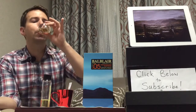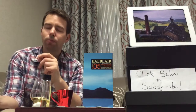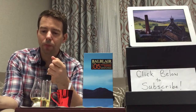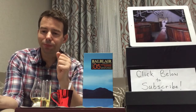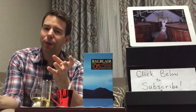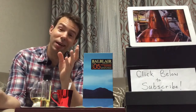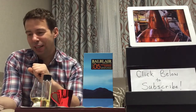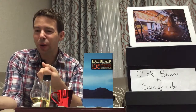Okay, one more time. The raspberry is beginning to come through. And it's reminding me now a little bit of another whiskey that I did that was 15 years old as a distillery edition. There's a hint there for you in terms of the leather and this raspberry note coming through.